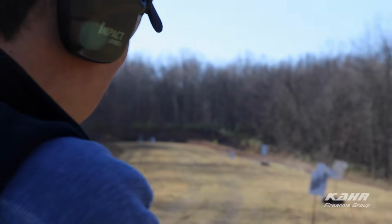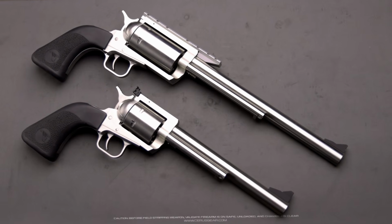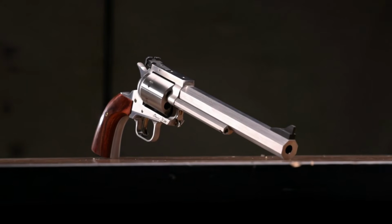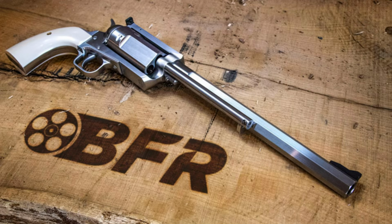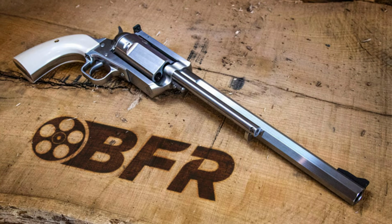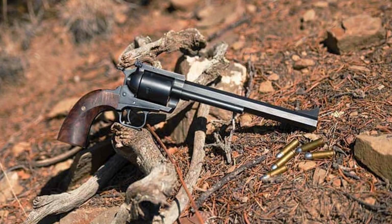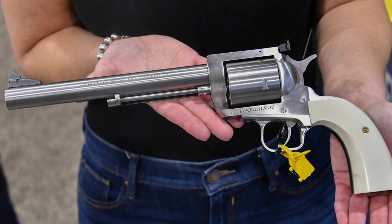Hunters especially love this gun because it will keep on putting rounds exactly where you want them, even with the hottest of loads. Now, it is not a lightweight carry piece by any means. This is a revolver that you wear in a chest rig out in the field, not something that you are going to be tucking under a jacket. But if you are looking for a break action level powerhouse in a traditional 6-shooter format, the BFR in 44 Magnum earns its place on this list.